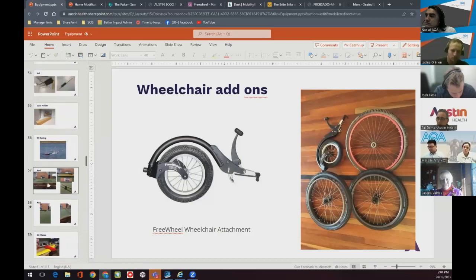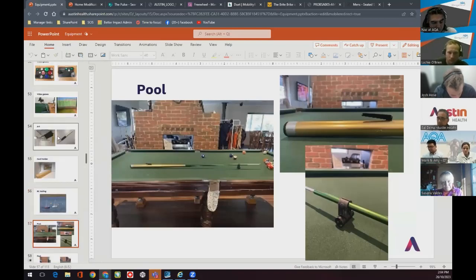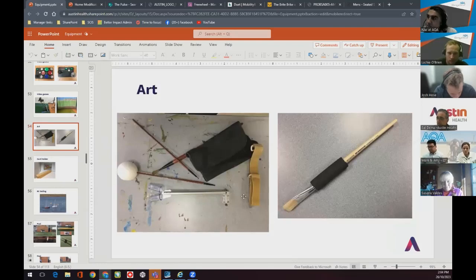What else? Look, there's some nutty things like billiard cues that can be adapted for people who want to play billiards. Geoff was talking about art. There's a whole bunch of different ways that you can hold your brushes. I think Geoff had a very low tech option, some tubing around the end of the handle of the brush, but there's other things like these wrist patches. No, what are they called? Anyway, wrist splints that you can slide the paintbrush into.